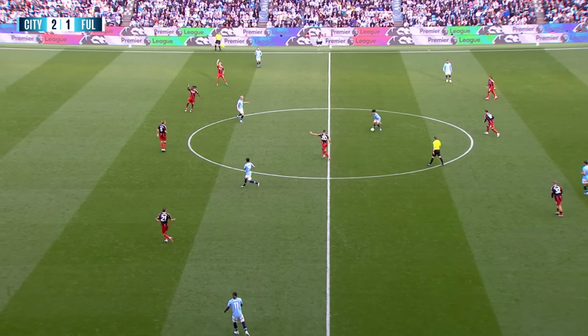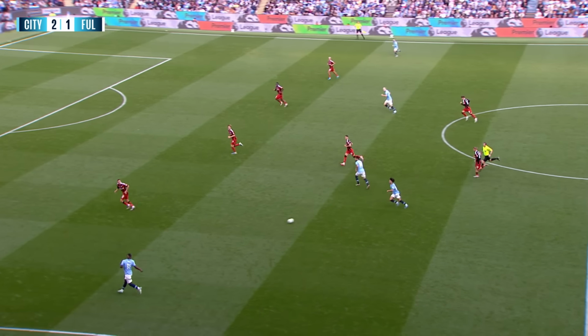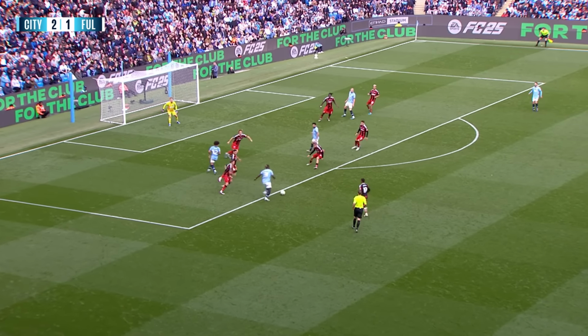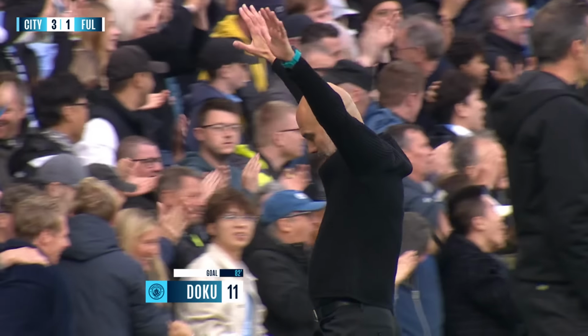Little ball forward to Haaland, played it into Lewis. Lewis drives across the centre circle, plays it out wide to Doku. Doku now can take on Castagne, comes inside, Doku hits the shot into the net! Jeremy Doku! What a fabulous, fabulous goal from the Belgian.